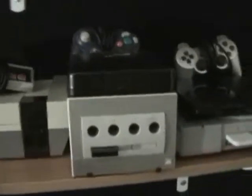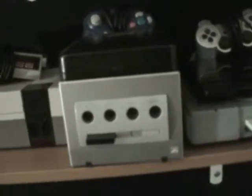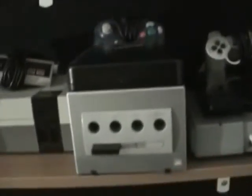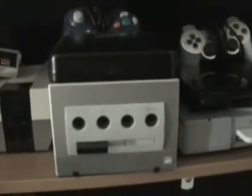And then here's not my N64, but my GameCube. My shit cube. Like in that one video, the angry, pissed off gamer, the guy calls it a shit cube because it's a fucking piece of shit.